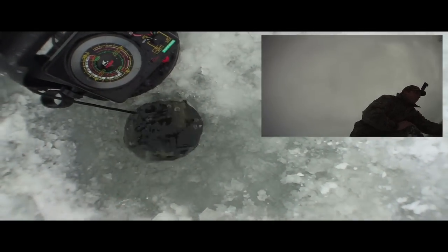Cool pickerel. All right. Let's let her go. Nice. Okay. Awesome.